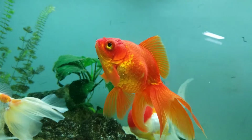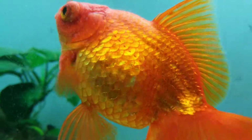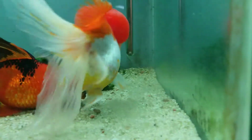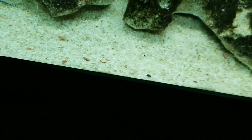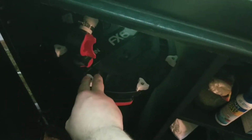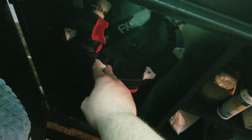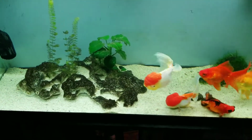Remember this guy? He was the one in the upstairs tank. He also lost a scale last night. Flashing around. Gosh, look at all that. Ugh, I need to clean this tank so bad. The reason why it looks like that is because I did a huge cleaning on this. On my FX6, I completely cleaned it, rinsed all the media out in tank water. And so I didn't want to jolt the system, so I didn't do a water change except for just topping it back up with what it lost. And so that's why it looks like this, but I'm doing it for a reason.